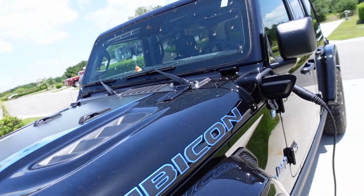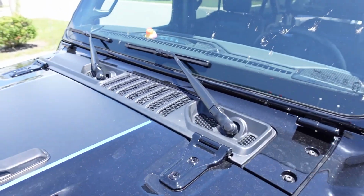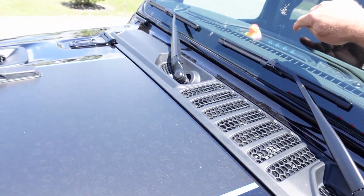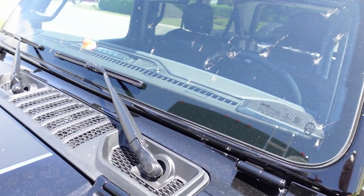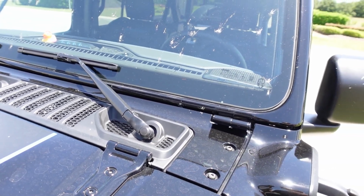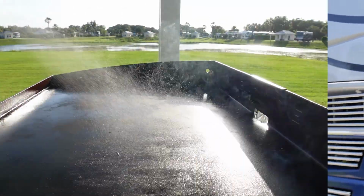Let me explain. What happened to the Jeep was, when you plugged it in, these two end lights would come on, which stated that there was a fault. Now it's charging properly. So it sounds like it was just a software update, which is great. A lot of people online were wondering what was going on because they were having the same problem. And it looks like it's just a software update. So go get your update and you'll be fine. That's it.